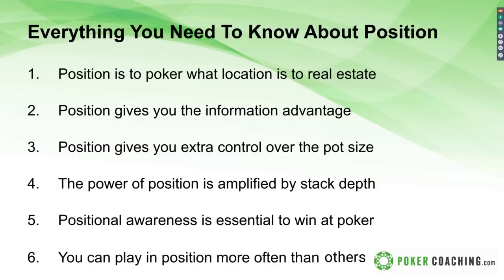And the sixth thing that you need to know about position is, when done correctly, when paying attention to the right things, you can play in position more often than others, and you can have a huge advantage over the competition in every pot that you enter.